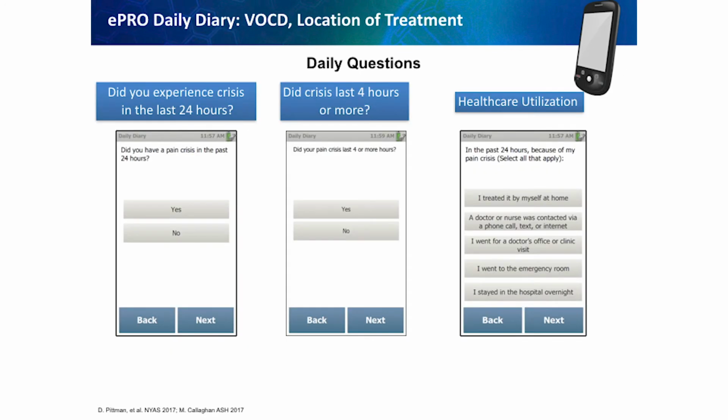And then this is just an example of what the patient chose for their treatment. In this case, they were asked, did you experience a pain crisis in the last 24 hours? If so, how long did that last? Did it last 4 hours or more? And then they could select what they decided for their treatment. Did they decide to treat themselves at home? Did they call or contact a doctor or a nurse via text or email or phone call? As well as they went to the doctor, they went to the emergency room, or they stayed in the hospital overnight. So this was all captured over the 6-month study for each patient.